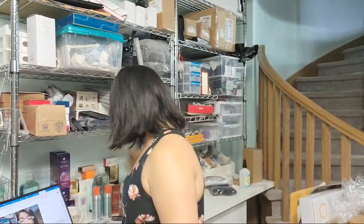Some business tools. We always need to have these. Those are return labels for when we return products to Avon. This is one of my top selling new skincare products. This is the new Ultimate Day Cream. Customers tend to really love that product. And what's this? Oh, my nose is really itchy. This is a new one for me too.